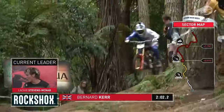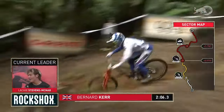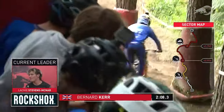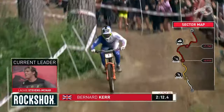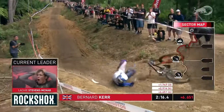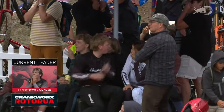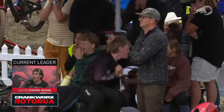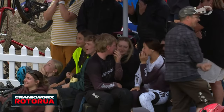Yeah, it's looking good for Lachie Stevens-McNab. Bernard, they're now into the lower sections of this drag. Had to grab a big handful of braking there, I think. So that's cost him a little bit more time. Probably finds himself 6.6. Oh, a big one for Kerr. Oh, he goes down hard. Oh, on that triple. Oh, Bernard. Oh. Cases it. Looks like the front of the bike just broke off.